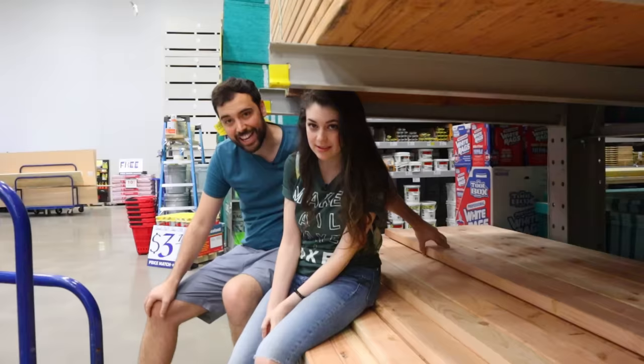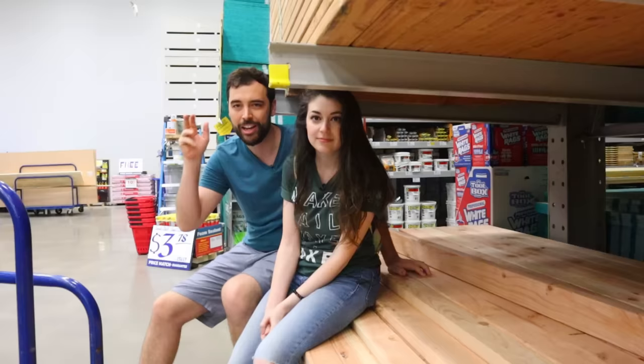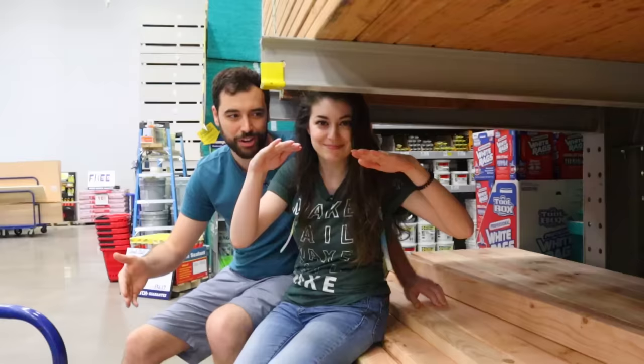Okay, so I guess we should explain what we're actually doing in order to achieve our goals. There's a lot of stuff in the attic, as I'm sure you saw. There's insulation, wires, plumbing, all sorts of stuff that we don't want to deal with when we're installing the floor. So we're going to build a new floor on top of that floor with these 2x4s right here.